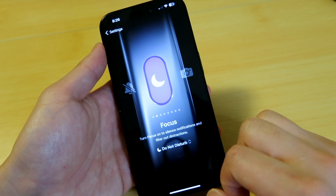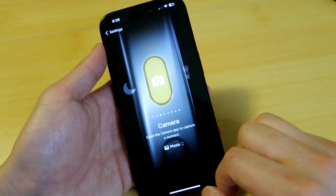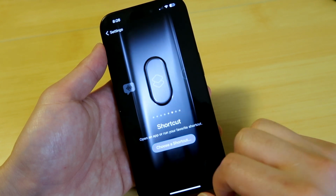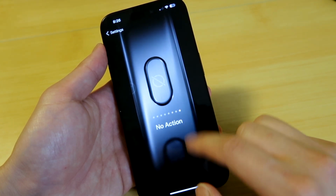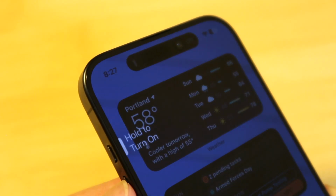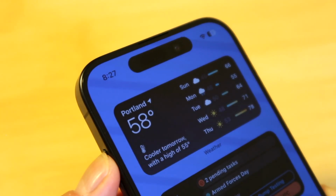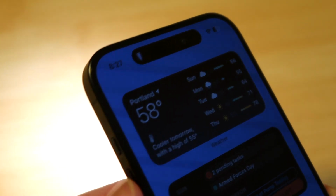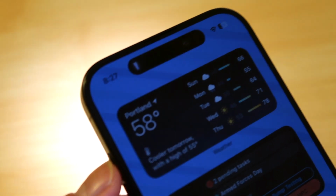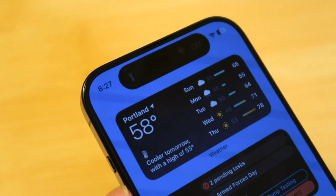You do get a total of 6, one of them being shortcuts, where you can utilize the Shortcuts app to really get it to do whatever you want, which is very nice. But to be completely honest, I've been a little bit lazy and I've just been using it as a flashlight button personally. But I know there's a lot of instruction videos out there on how you can best utilize the action button, so I definitely recommend you watch those.